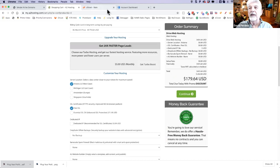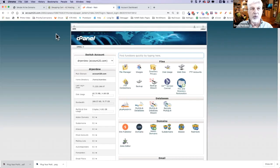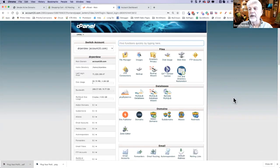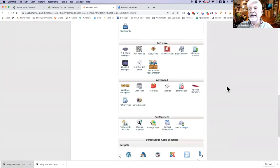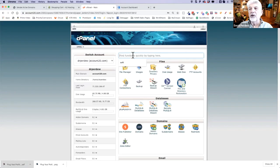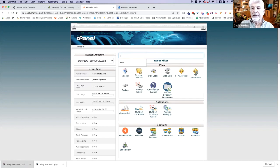If you have a site and you want to install your own WordPress on cPanel, this is how you do it. So when you are at your host, you will get a login. That credential that you just saw was the login to your cPanel on A2, and you'll be able to log into your cPanel, and it looks like this, right? So there's a lot of stuff here, and we don't really need all of this stuff. But what you're going to look for is something called Softaculous.